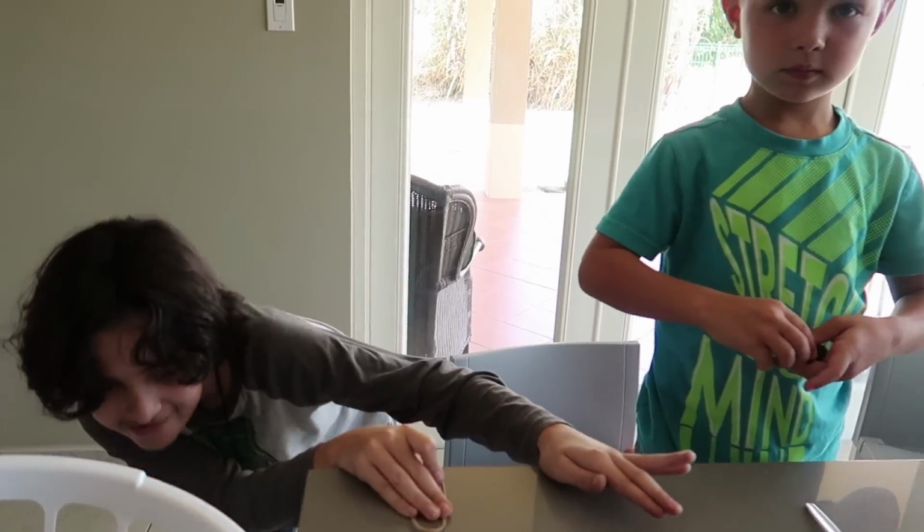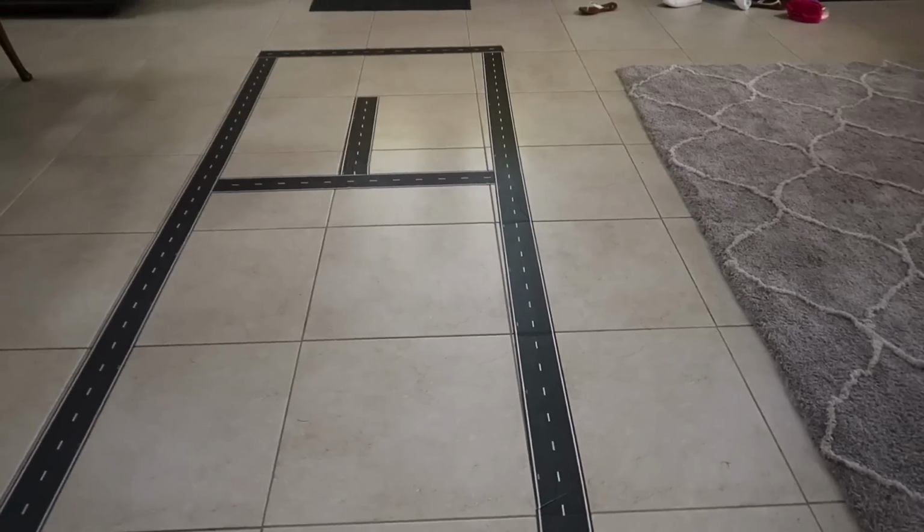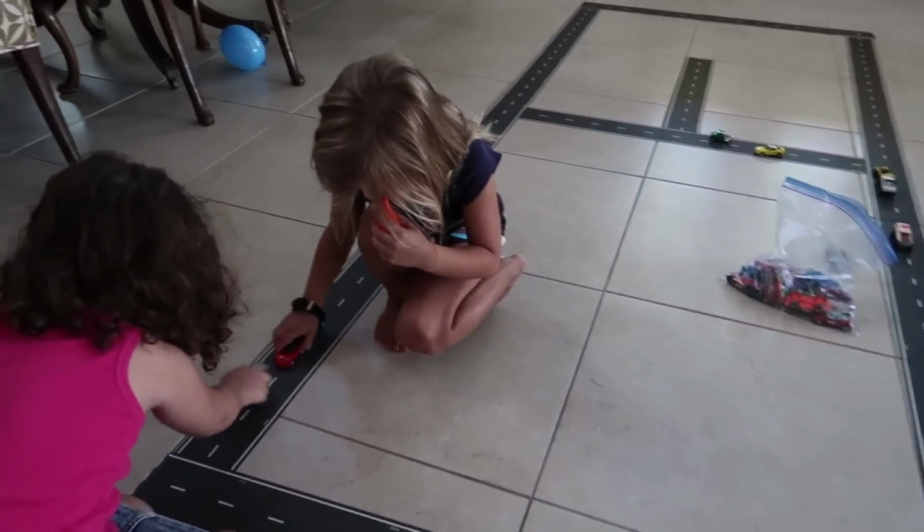Whoa! Launching it with a rubber band. So we found this road tape. You can buy it on Amazon. We're building a little road for the kids to play on.